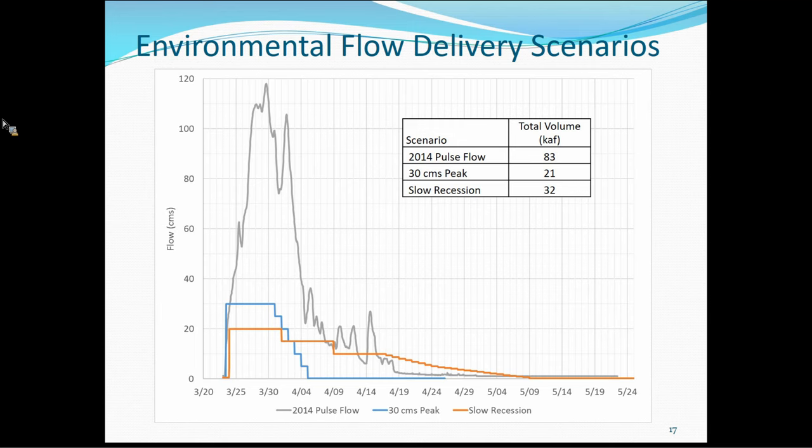And so we use that as our operational constraint scenario, which you can see is the blue line in the figure. And so along with that, we wanted to see, okay, if we could not have any operational constraints at Morelos, what would the model tell us and how would the system respond? And so we came up with this slow recession scenario, which we're calling our hypothetical scenario. It's the best case delivery for habitat restoration in these models, although if not physically possible at the moment, it would definitely take some policy and operational changes to implement, but we wanted to see how the system would respond if we weren't constrained by these things.